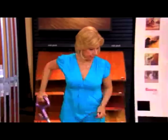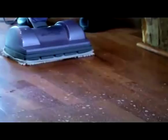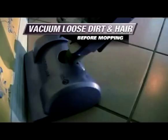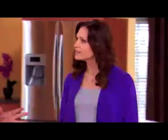But first, just listen to what others are saying about my newest steam mop. You might think your floors are clean, but when you take this little guy off and you look at this, you realize that clean to your eyes might not really be clean. Look at that. It kind of speaks for itself. Look at how good it cleaned the floor there. I like a clean house, but I don't like to clean. And this cut my work in half. Oh my God. You know, I can vacuum with this thing, and with the same tool, I can mop. You know, I don't need cleaning products. I don't need anything, just with water. I'm loving it.